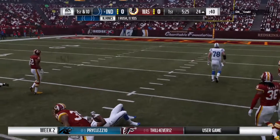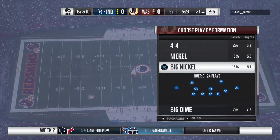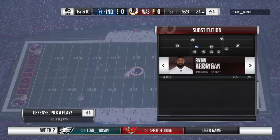And brought down, but not before they're inside the 25. And now we're going to get a timeout called by the Redskin defense. They'll have 2 remaining as we step aside here in this first quarter.